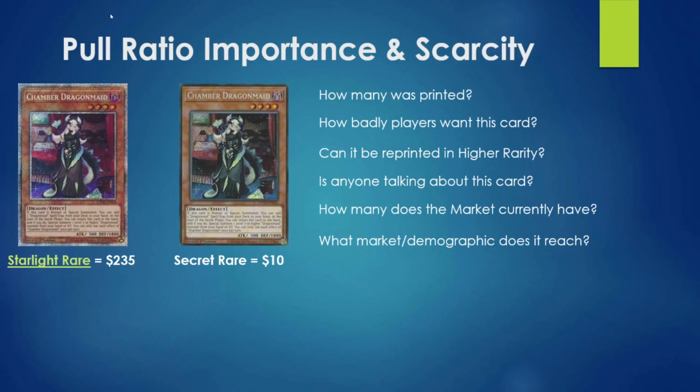So, the pull ratio, importance, and scarcity of cards. You have to ask a lot of questions as far as pull ratios of cards. Number one, are you going to invest in it? Obviously, the first question. If it's not a meta card, you definitely have to ask that. But looking at the different rarities, that can also factor into the value of the card. I mean, we know Starlight Rare Chamber Dragon Maid is $235. Secret Rare Chamber Dragon Maid, $10.